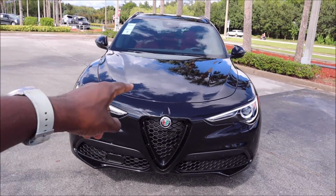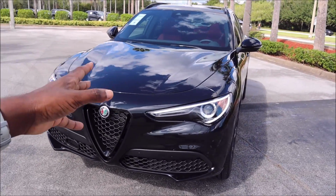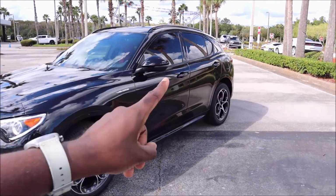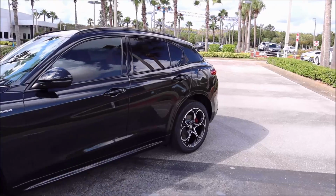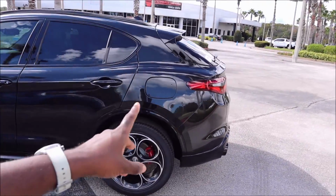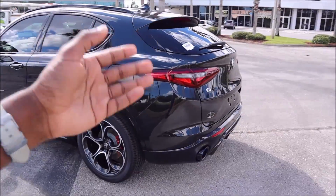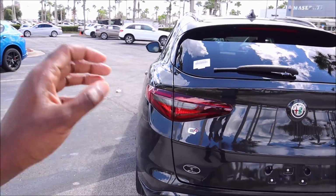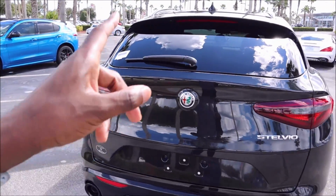Also, we need something else under the hood, all right? Preferably 300 horsepower or whatever they put in the Tonale. Now, for the rear, we need new taillights to match the same flavor as the headlights that we hopefully are going to get, as we saw from that leaked document. We need new taillights as well to match the headlights, and hopefully some Tonale-style headlights and taillights will make it here in the Stelvio.